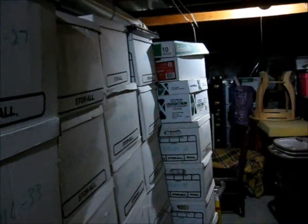In the basement, it took a lot of work. Then we got rid of our hutch and china cabinet. Cleaned up. I got like 37 boxes of stuff to shred. Got some furniture here and stuff behind here.